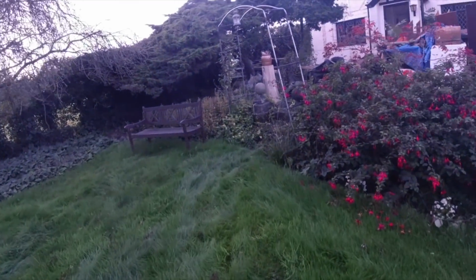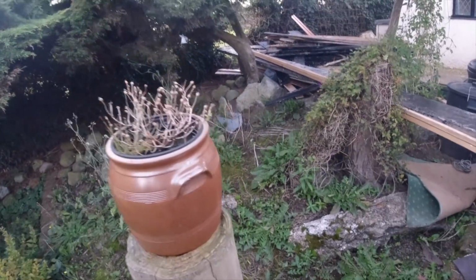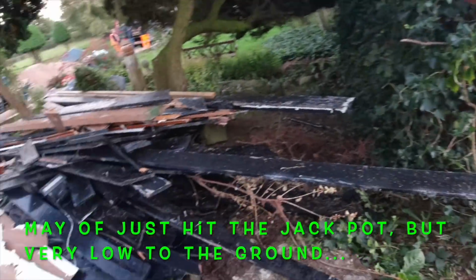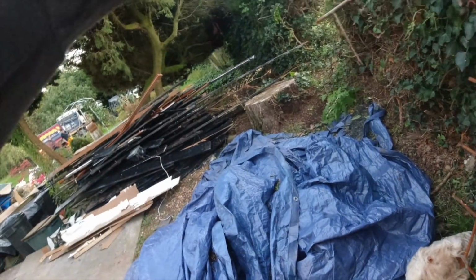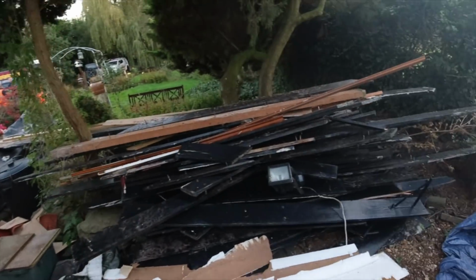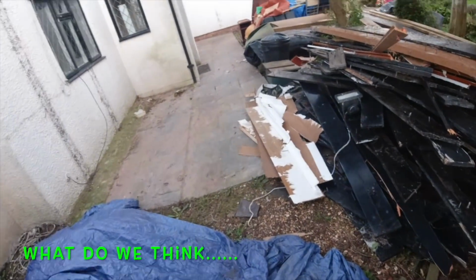Yeah, well, I looked at that one. That would be half decent, that one. Yeah, even these are... At the back of them, back of that. The one at the back. Big stump. Nothing for that one. Getting a digger up that.